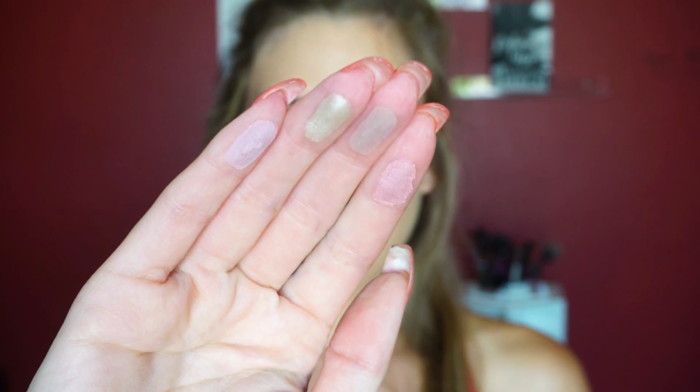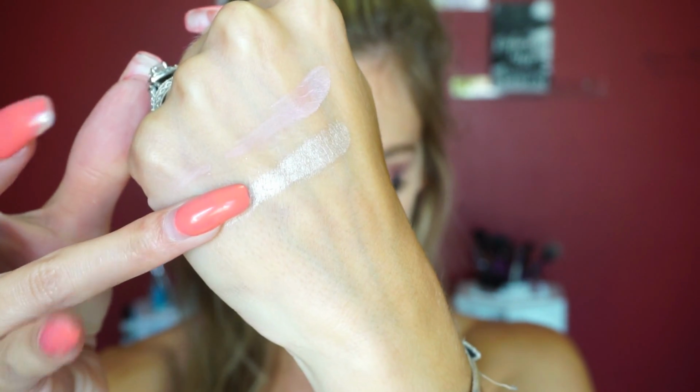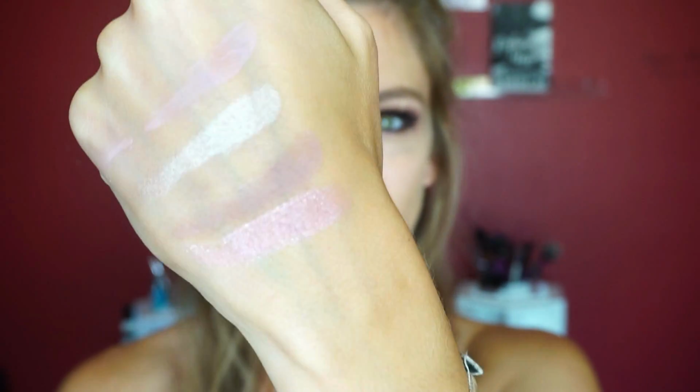Wow, okay, okay, okay. And then this is the last row of swatches. So we have Inner Beauty, and then we have Tea Time, and then this one is TikTok, and then we have Real You.